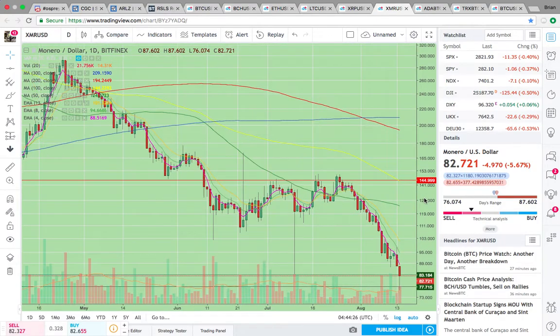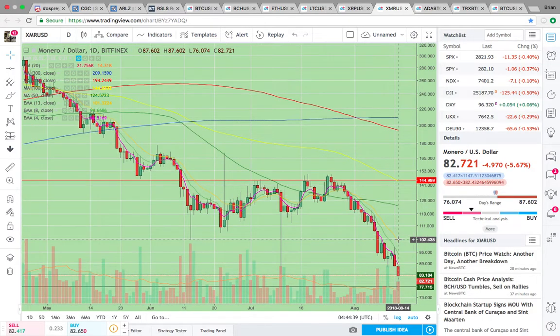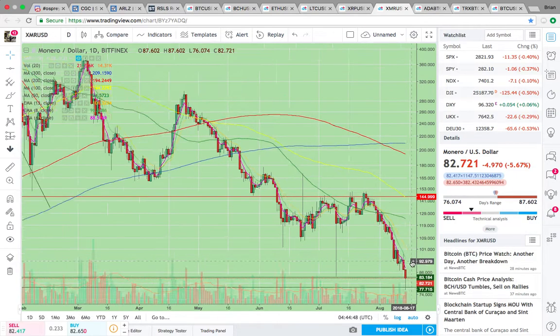If you look here at Monero, people are trying to play the bounce today. You can see the long lower wick, but the volume is very light. Look at this volume bar. You need volume. You need at least twice as much volume to be signaling that bounce players are really loading here. So this is super light volume. They're driving it down. There's just a lack of buyers right now. It needs to get above EMA4 at 88.50.